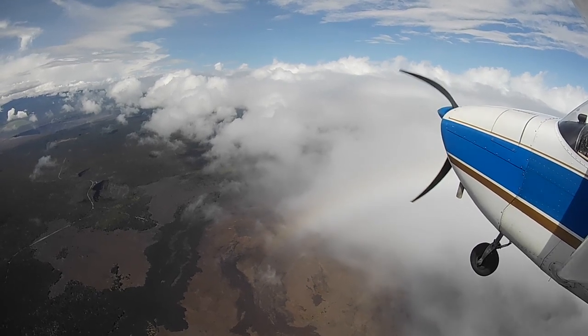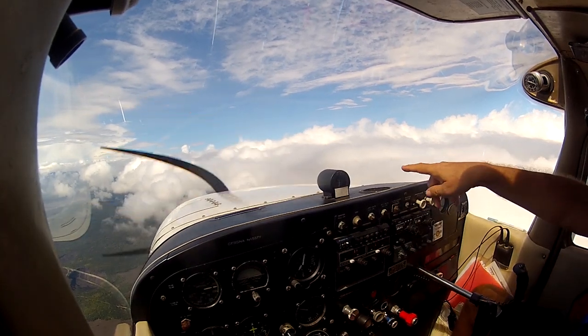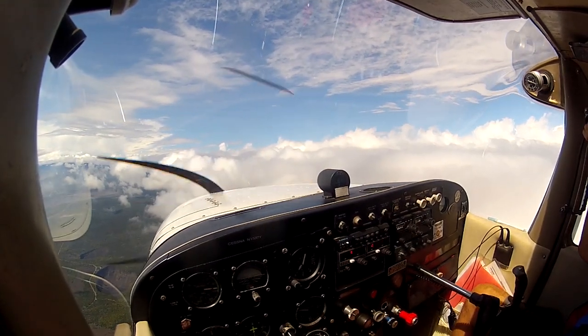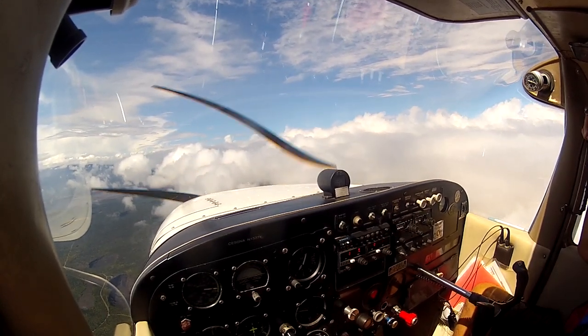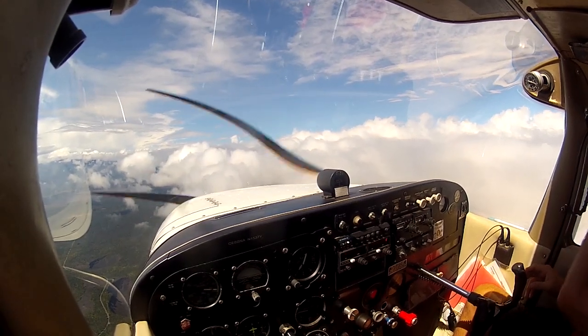Yeah, 6,000, that should probably do it. Okay. You can kind of aim for the gap in the clouds right there and just zip right on through, and then we'll be good to go. We feel pretty safe about it. Looks like the right clearance to me. Yeah. Oh, tip the plane to the right real quick and look down there.